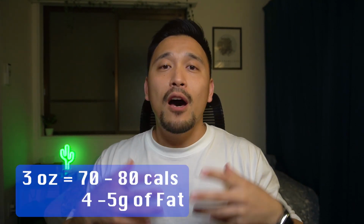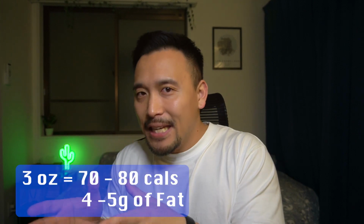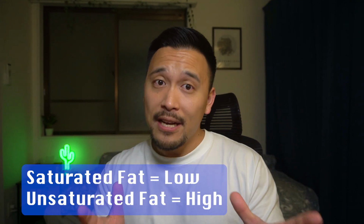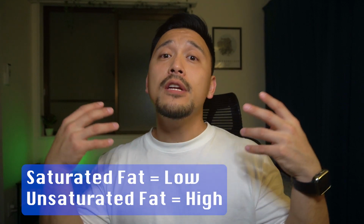Also, tofu is low in calories and fat, making it an ideal food for weight management. A 3-ounce serving of tofu contains only about 70 to 80 calories and 4 to 5 grams of fat. Also, tofu is low in saturated fat and high in unsaturated fats, which can help lower cholesterol levels and reduce the risk of heart disease.